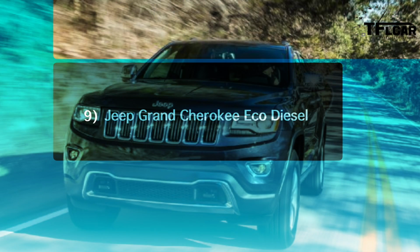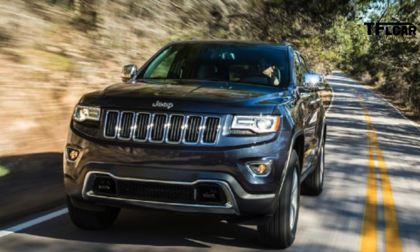All right, this is kind of an odd one, and we're going to have to justify it because they're going to think we're screwy. But the Jeep Grand Cherokee EcoDiesel, because it's expensive. It's $55,000. It's the most expensive Grand Cherokee you can buy, actually. Yeah, it's one of the most expensive vehicles sold by the brand.